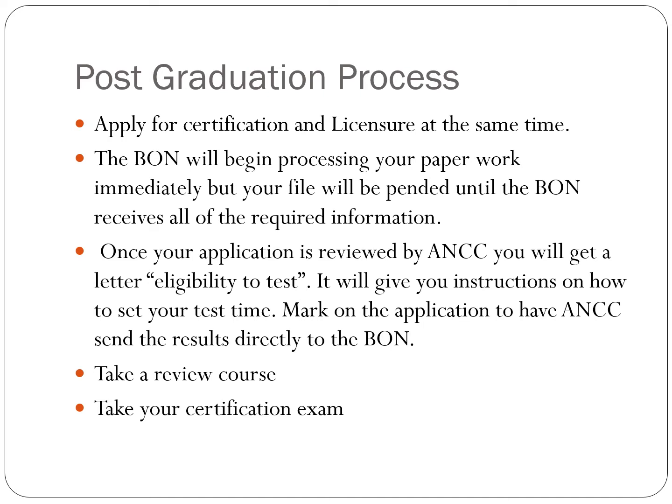So the process that you're going to follow post-graduation is outlined in the next few slides. Your first thing is you will apply for certification and licensure at the same time. The Board of Nursing will begin processing your paperwork immediately, but your file will be pended until the Board of Nursing receives all of the required information.